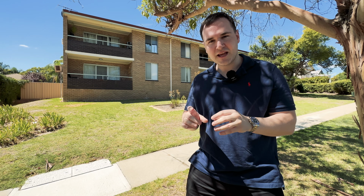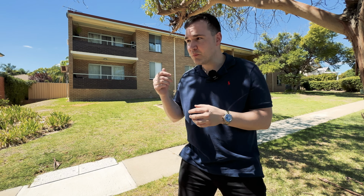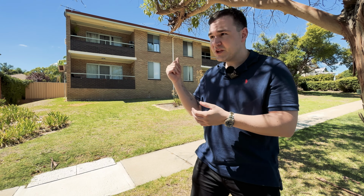Right now we're in Perth. We are literally probably about 3 to 4 kilometers from the CBD, so we're in a very inner city location. And we bought this property for only $330,000. So $330K, you could rent this property out for about $500 to $550 a week.